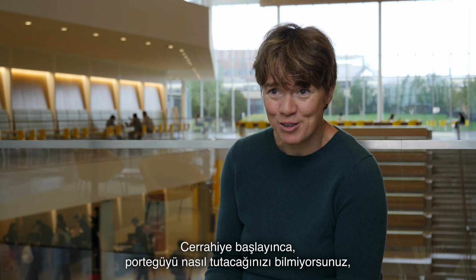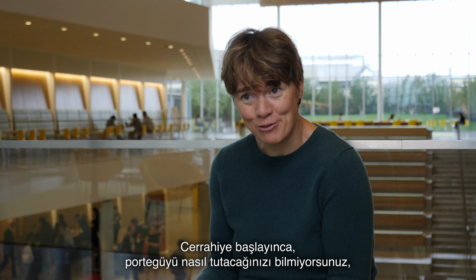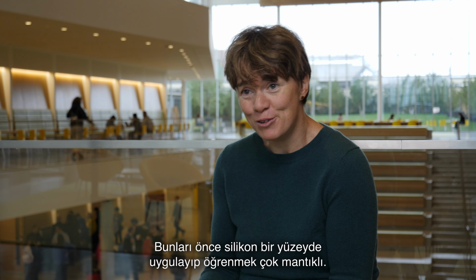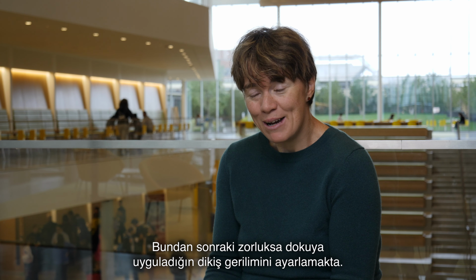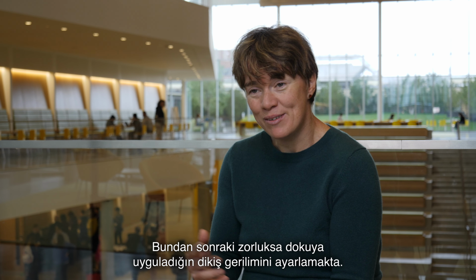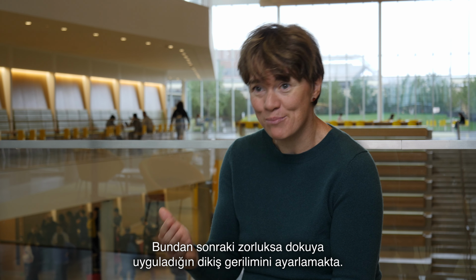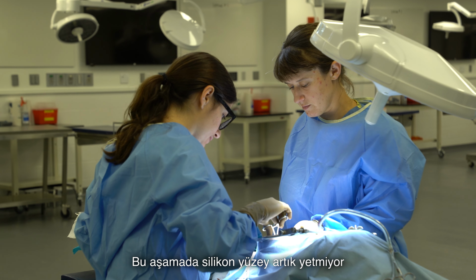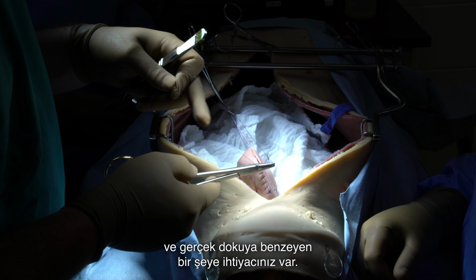And when you begin surgery, you don't know how to hold a pair of needle drivers and you don't know how to tie a knot. I mean, it's very appropriate that you learn to do that on a silicone pad. And then the next challenge after that becomes how to adjust that suture tension appropriately to the tissue that it's being placed in. And then a silicone pad no longer works and you need something that simulates tissue.